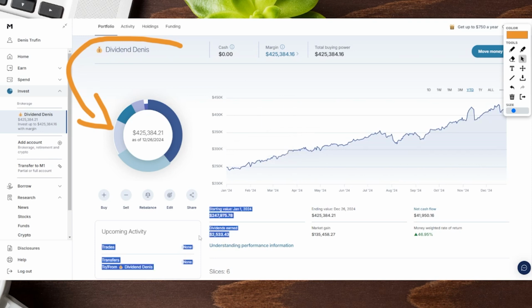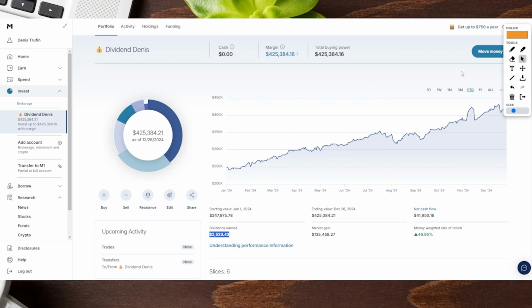So you can see over here, so far dividends earned this year has been $2,533. And let's go ahead and break some of this down as far as what December has paid out for us in dividends.